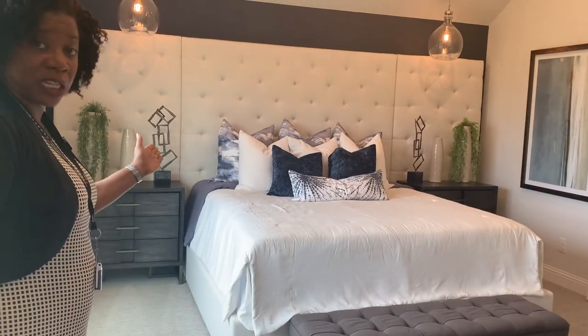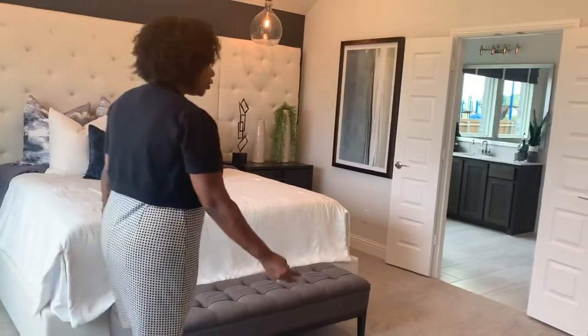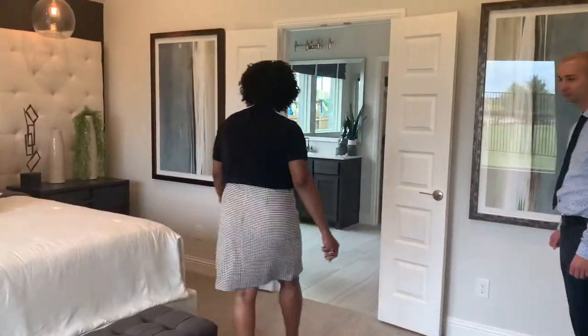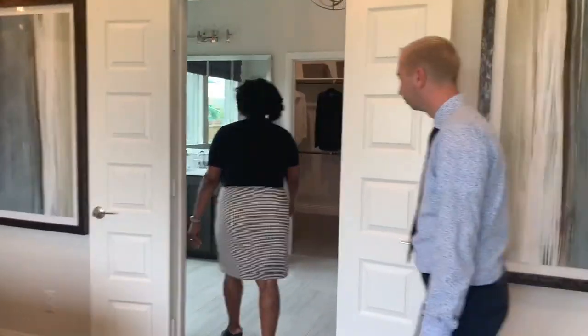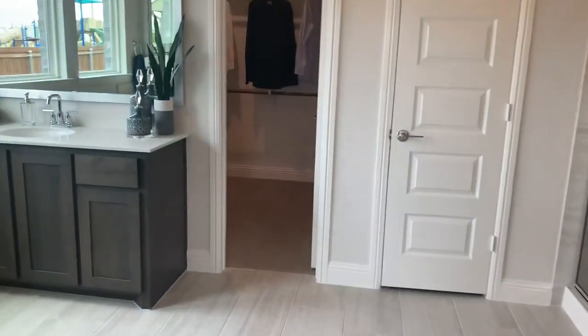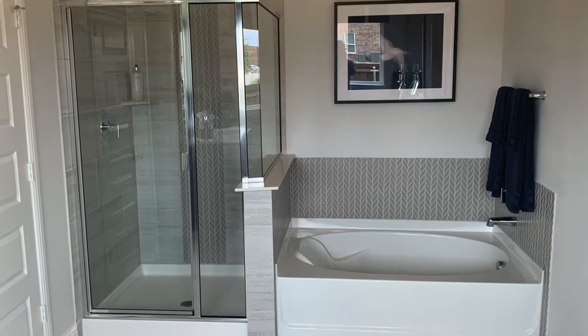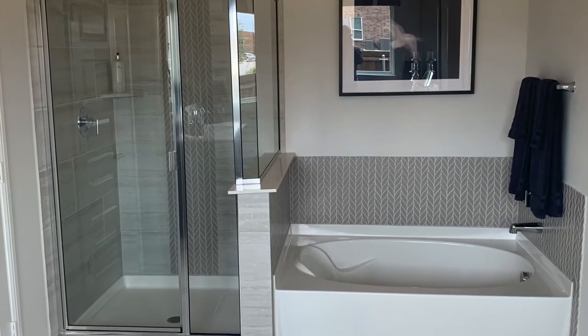Big enough for a king size bed and nice, large end tables, and still has space. So here's the master. Then we're gonna go to the master bathroom. And in our master bathroom, in this plan, what I really like is the separate vanities. A lot of folks like that. We've got a tub and shower here, nice big walk-in closet there. We have a pool out here, lots of walking trails, really open, really nice open community. I really love being out here in Annatown Square.